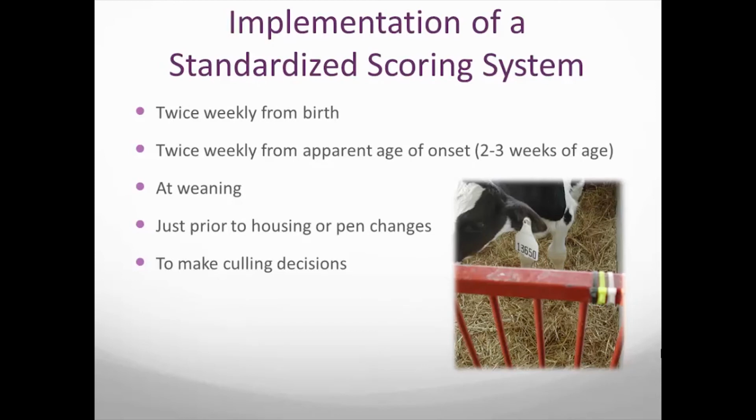We designed it to be twice weekly from birth. Many dairies don't use it until we see the prevalence of respiratory disease go up at 2 to 3 weeks. Many dairies implement it once just prior to weaning, or they implement it just before calves move, make a housing change, or they'll do it to make culling decisions.